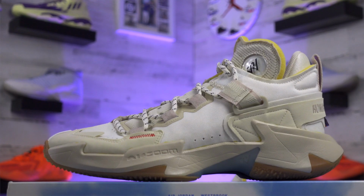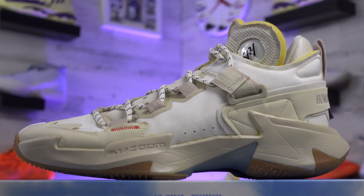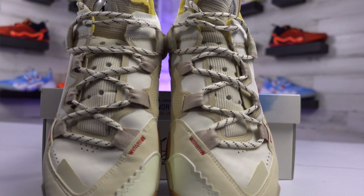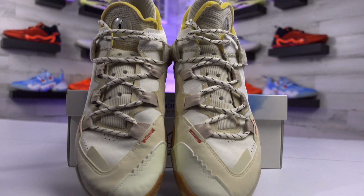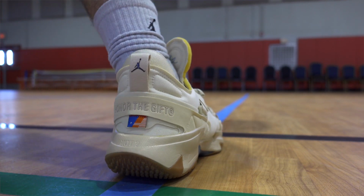But to hit on this colorway one last time, these are meant to celebrate his Los Angeles roots and just how self-belief can help anyone reach their dreams. As far as the design goes on these, this is a really cool deconstructed look showing up around the tongue and the sock liner. You're also going to get some sweet Honor the Gift branding around the heel. Other than those specific pieces to this colorway, a lot of the shoe is going to resemble the Why Not 4s, like I was saying. So now let's go ahead and check out how they do on the court.